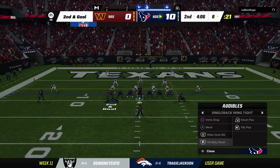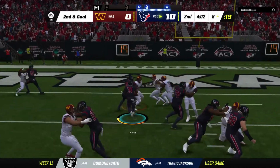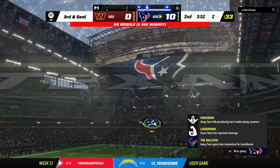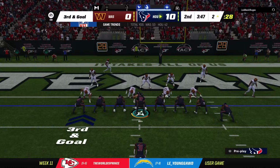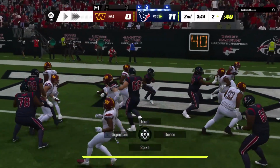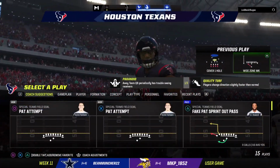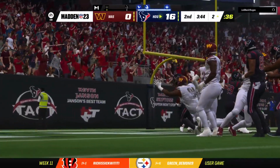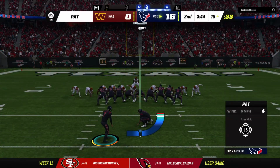Here's 2nd and goal, operating from the 8-yard line. On 2nd down, here's Pierce. And he's able to get it down to the 2-yard line. Now, they'd really like to make the short field pay off. We'll see if they can, but this is 3rd and goal. Again, it's Pierce. And he's in for the score. Touchdown, Texans. Dameon Pierce, his 8th rushing touchdown on the year. And his guys now an extra point away from taking a 3-score lead.